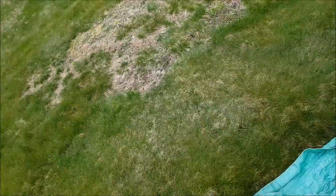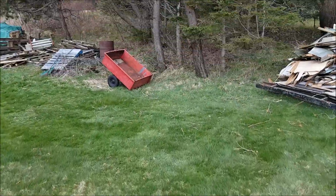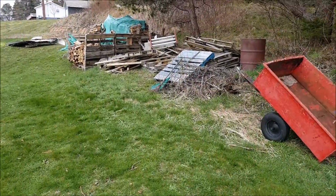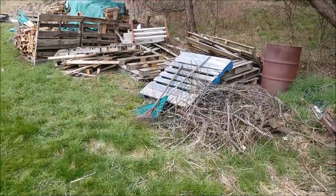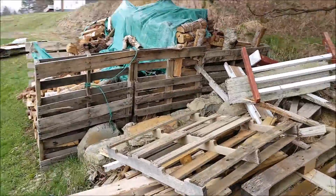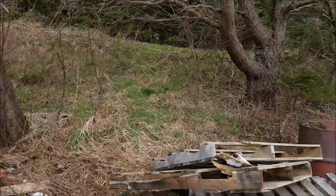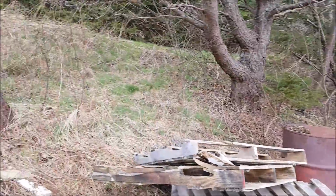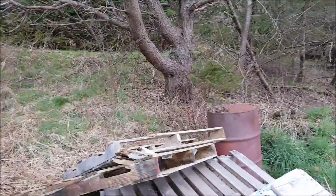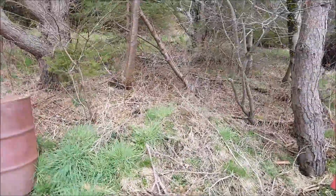Also, another project I have decided to take on this year is this: over here where the pallets are stacked, is where I planned on putting my chicken coop at some point. It's right here against where the woodshed, or the wood pile, is. But I want to clear this triangle of lawn that used to be, I'm going to clear it all up, cut down all the small underbrush, clear out all this garbage.